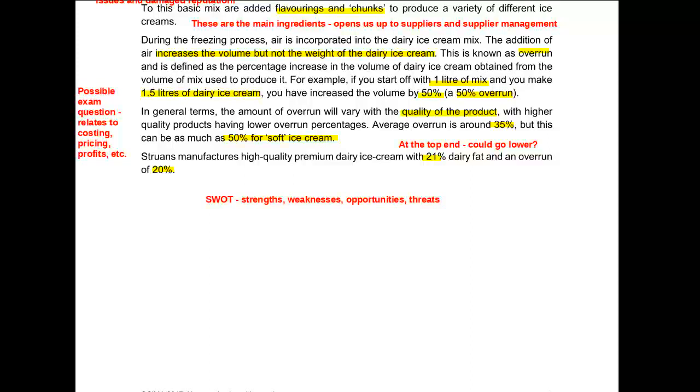So if you're thinking about strengths and weaknesses, what you're looking at are things internal to the company. What specifically about the company is a strength for them? What are they doing right? What makes them good and competitive? What makes them successful? And on the other hand, what about them is a drawback, potentially holding them back, or could see them being less successful in the future if they don't change this aspect of themselves? So that's for strengths and weaknesses.